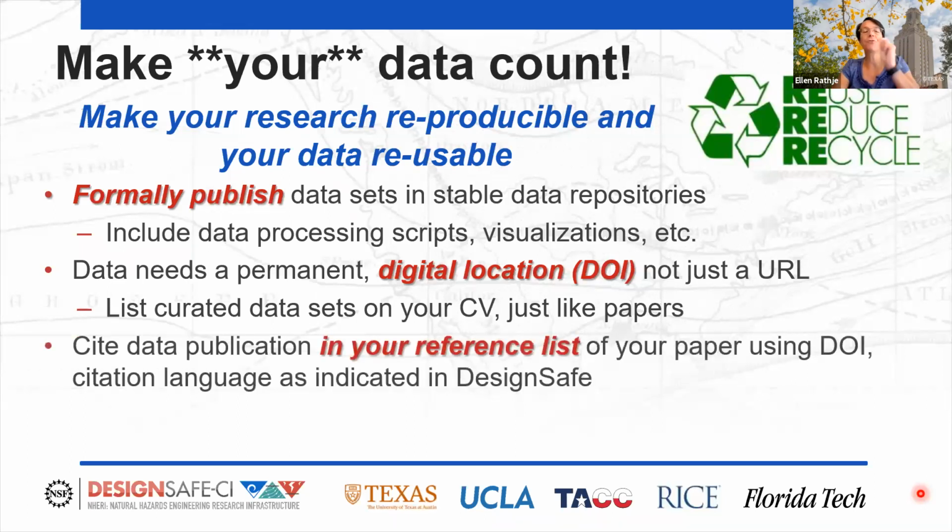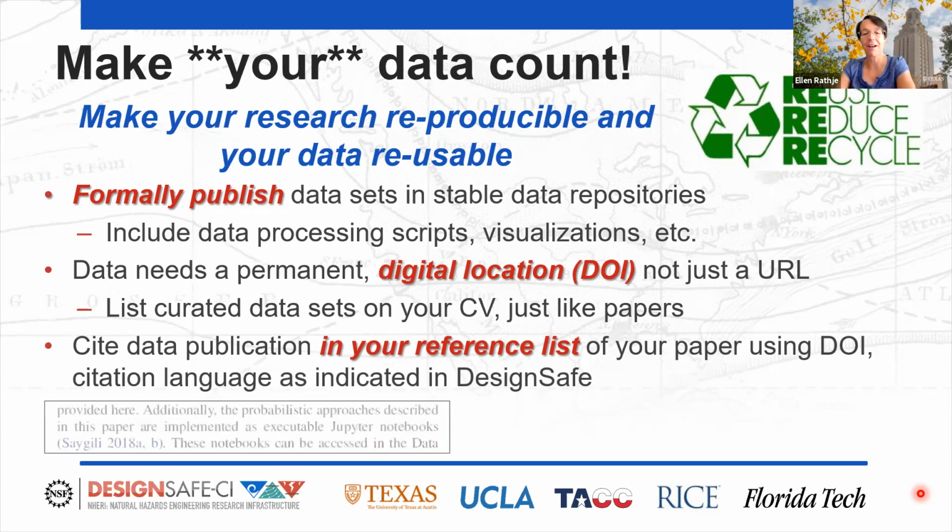And that means when you write a paper and you want to cite that you use published data, you should treat it like a paper. So put the data publication in your reference list, not in the acknowledgements, not in the data resources section, not in the narrative. You can put it there, but also put it in the reference list using the citation language that we provide. So here's an example in a paper that I published, where here's the text from the paper.